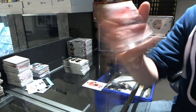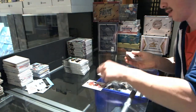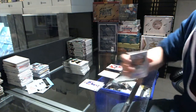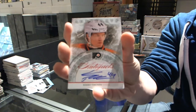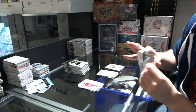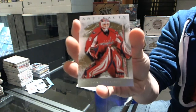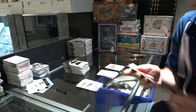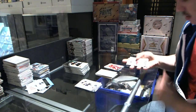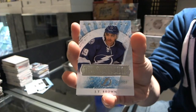Canada dual jersey, numbered to 125, for the LA Kings, Drew Doughty. Auto facts for the Philadelphia Flyers, Kimmo Timonen. Goalie insert, numbered to 999, for the Washington Capitals, Tomas Vokoun. Oh yeah, nothing even comes close. Rookie, numbered to 999, for the Tampa Bay Lightning, J.T. Brown.